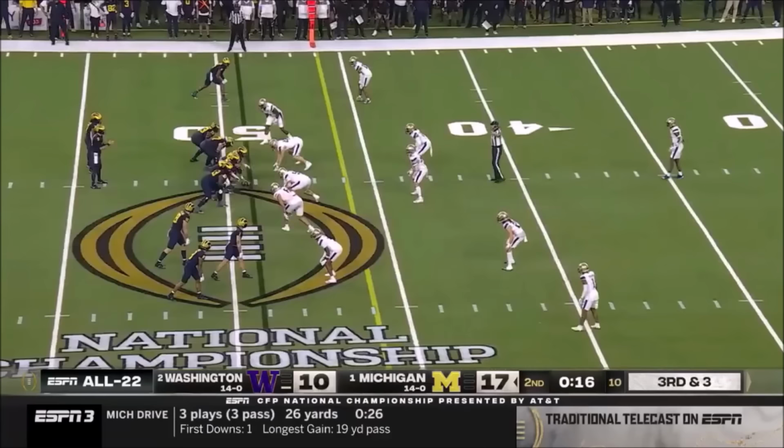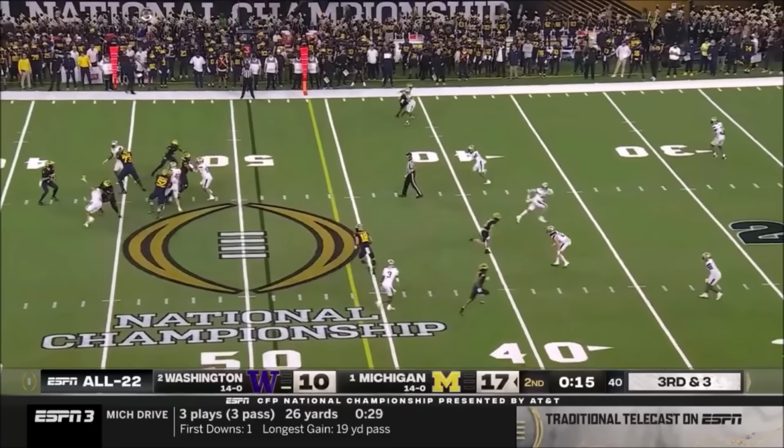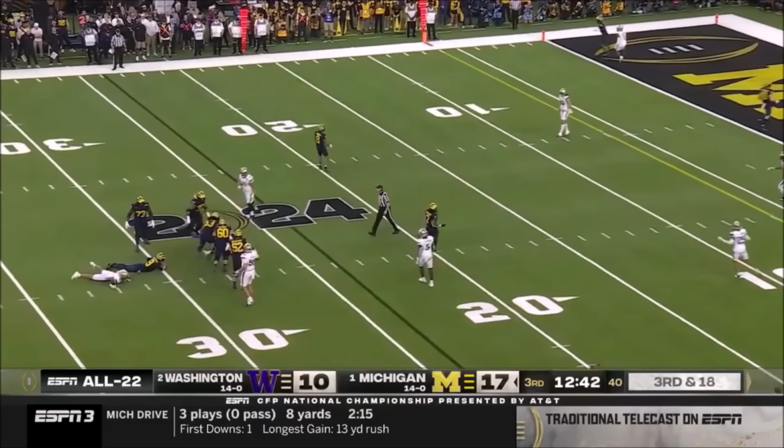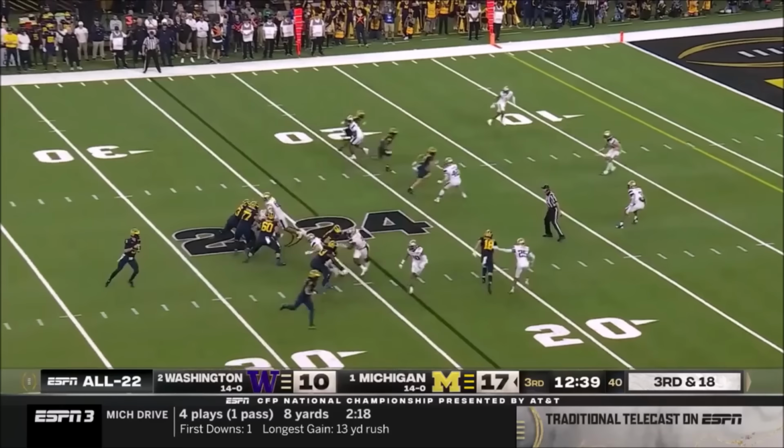He's in the gun. Donovan Edwards on his left side. Takes the snap, retreats, throws far sideline. Too high. Edwards in a running back. Shotgun snap to McCarthy. And his pass is batted down to the line of scrimmage. On the right hip of McCarthy out of the gun. Three receivers to the left. McCarthy back to pass under pressure. Throws short. Caught by Colston Loveland, the tight end.